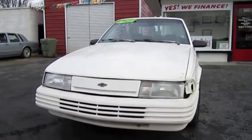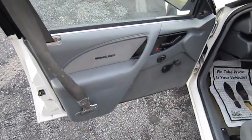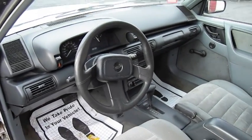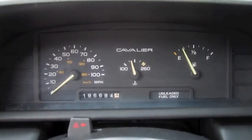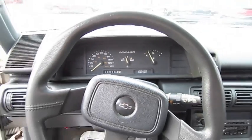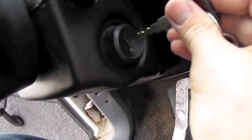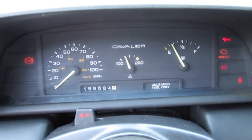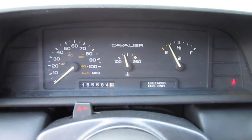let's go ahead and start it up, let it run. I personally have always favored this generation Cavalier versus the new ones, at least. Had a lot of people that have been asking and wanting to see one, so I'm glad I was able to find one. Has 186,000 miles on it. Automatic. Fires right up.